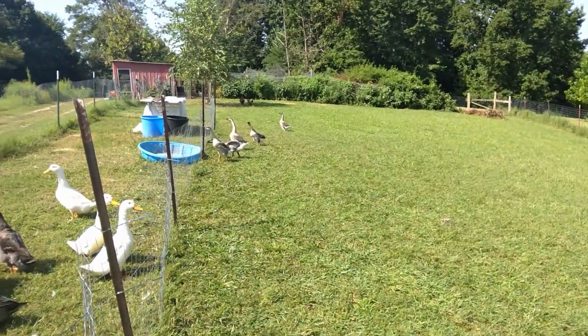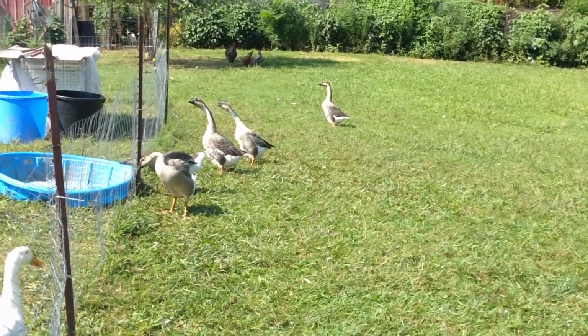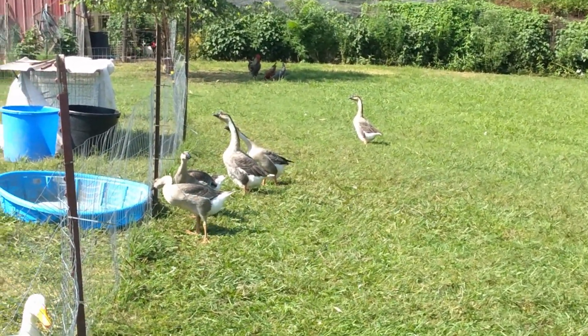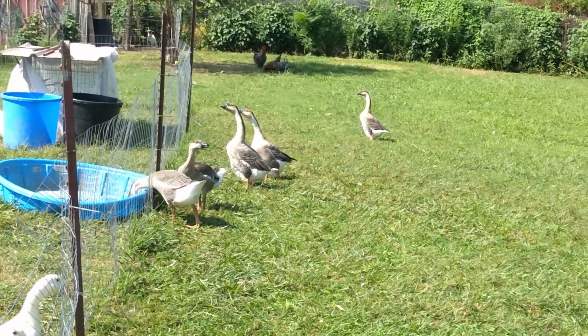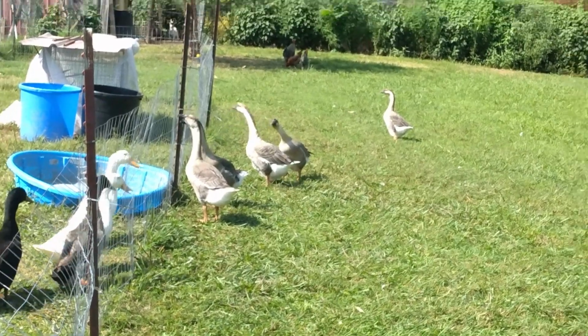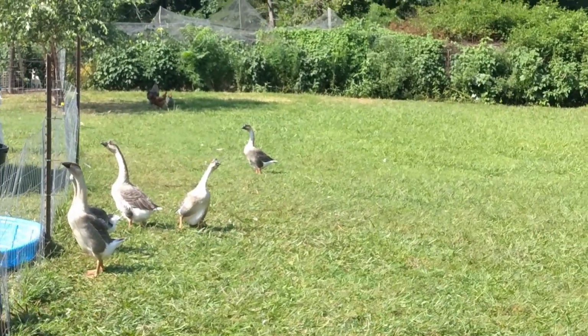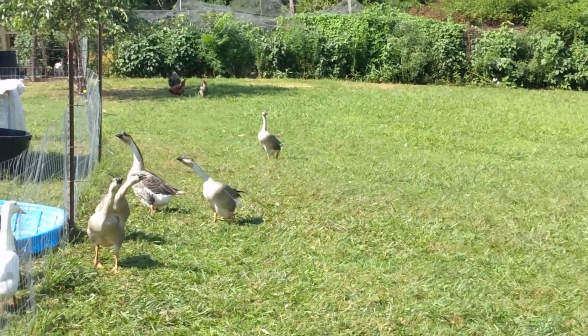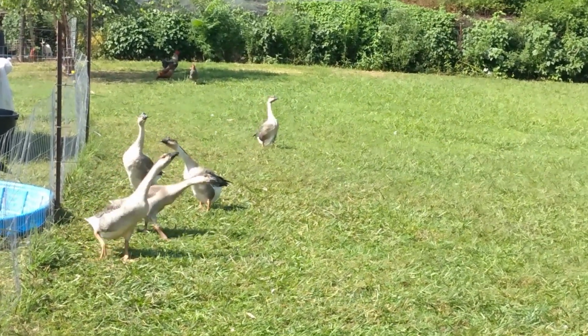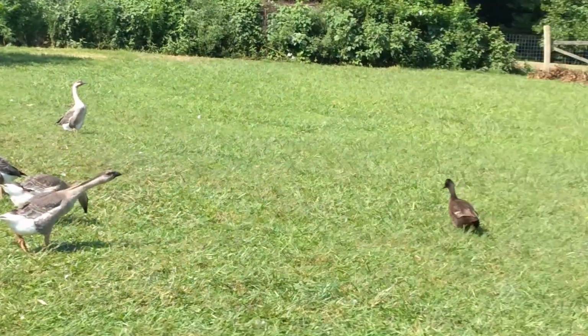I got more geese since the last time y'all watched this. Got 3 females. They're African geese, and the 2 I hatched were Chinese geese. Not much difference in the looks. The African geese are older than mine, but they seem to be getting along pretty good.